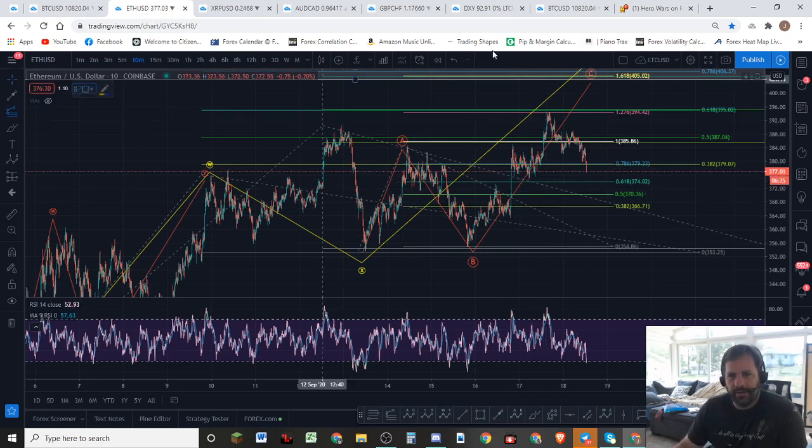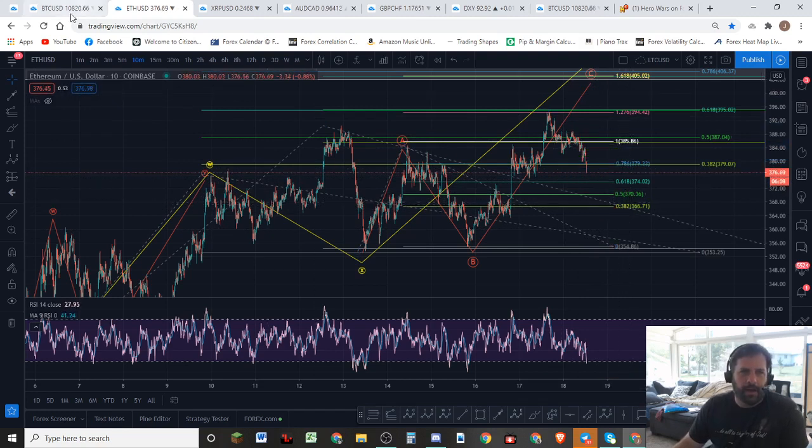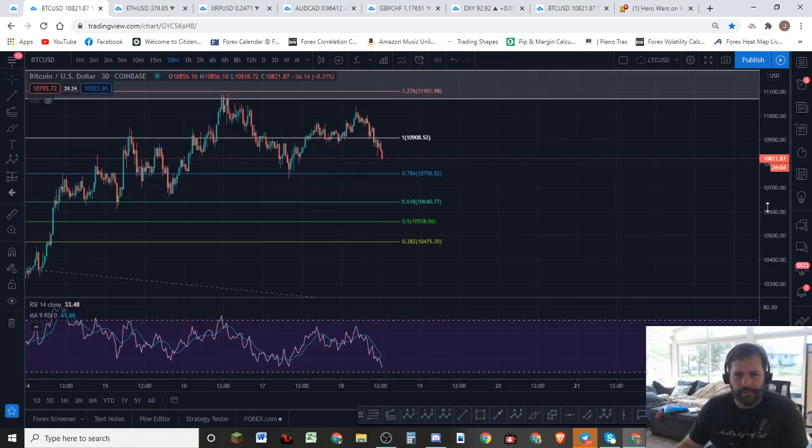We have not, on this move to the downside, made it to impulse level yet. So we need to really get past this 1-to-1 extension. We need to get down here to the 1618 on Ethereum, which would be about 366, if I can tell by the fibs there. So 366, and let me zoom in here to the 30-minute chart on Bitcoin.